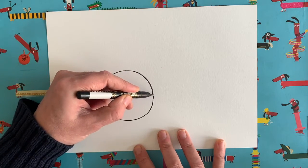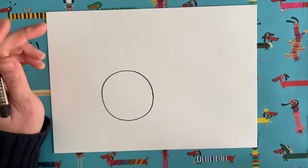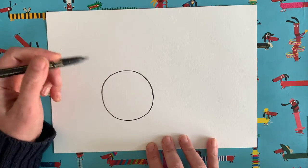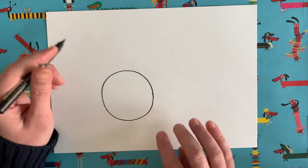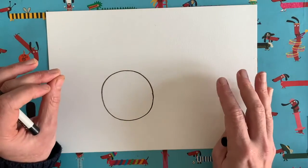Now, circles are not very easy to draw, okay? Don't worry, it doesn't have to be a perfect circle. Mine's not a perfect circle, it's a bit egg-shaped. Don't worry about it if your circle's not perfect. I actually really like it when circles aren't perfect. It adds so much character to the drawings.